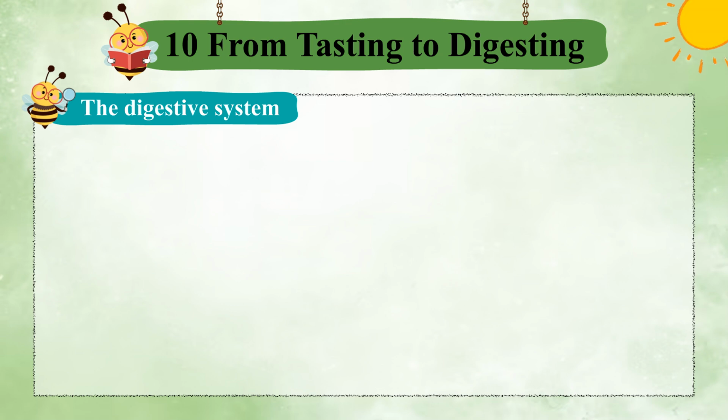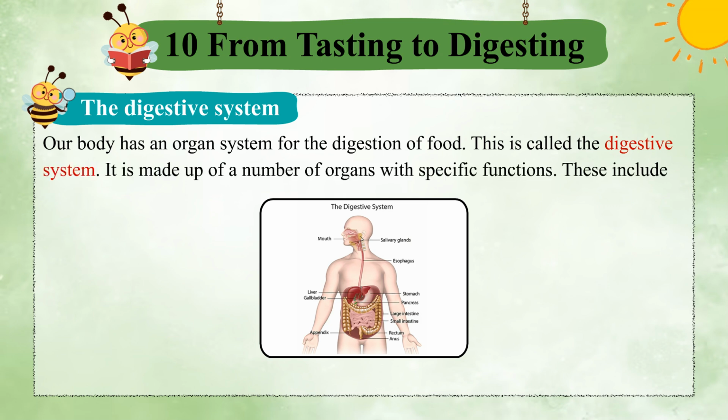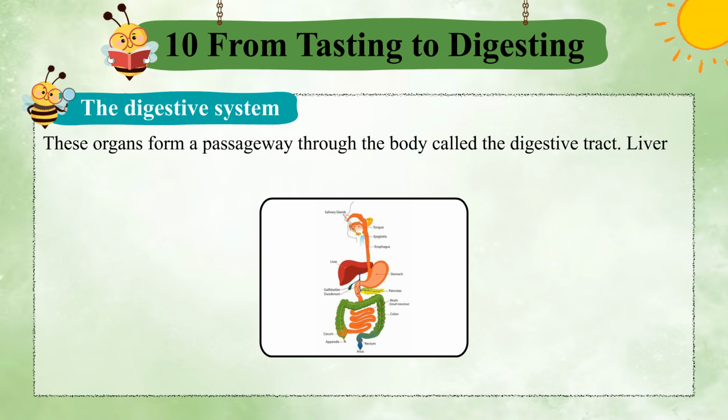The digestive system. Our body has an organ system for the digestion of food. This is called the digestive system. It is made up of a number of organs with specific functions. These include mouth, esophagus, food pipe, stomach, small intestine and large intestine. These organs form a passageway through the body called the digestive tract.